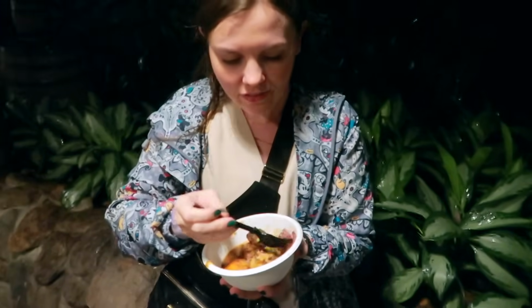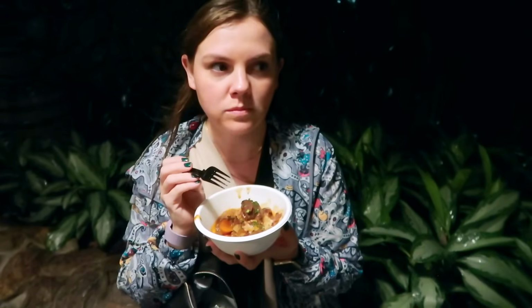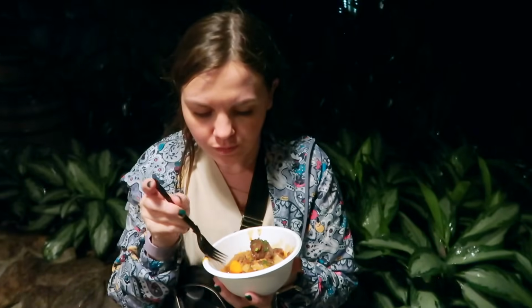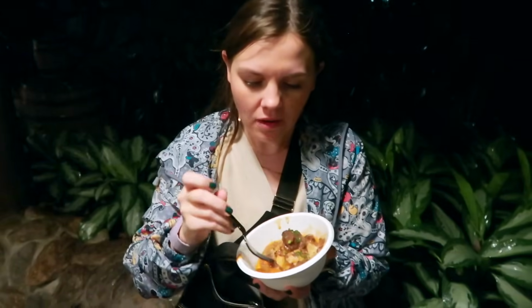Do the whole, get a little bit of everything. Yeah. Smells good. Good. Tastes like a pot roast kind of. Pot roast kind of vibes. Ooh, you like pot roast. I do.